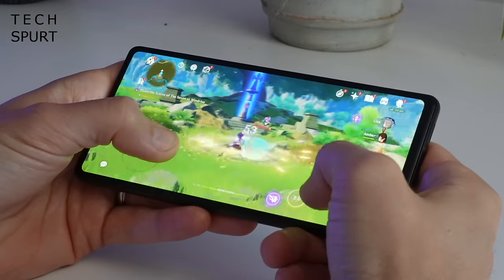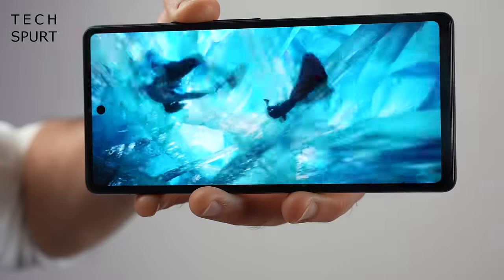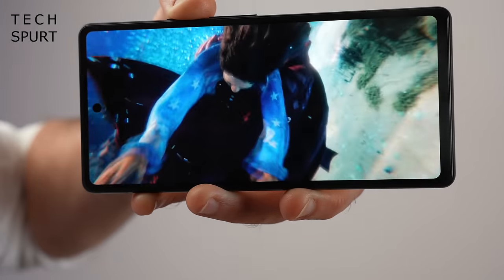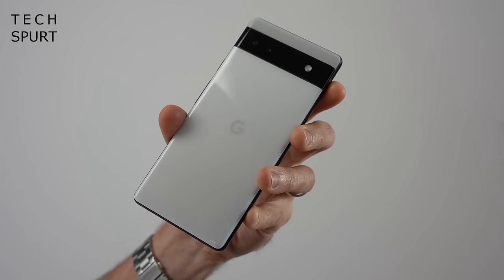Gamers won't be too satisfied by the less than stable frame rate in games like Genshin Impact, but that OLED screen is a stunner, while the stock Android experience is very much enjoyable, as is the dinky design, which makes the Pixel 6a extremely pocket friendly.